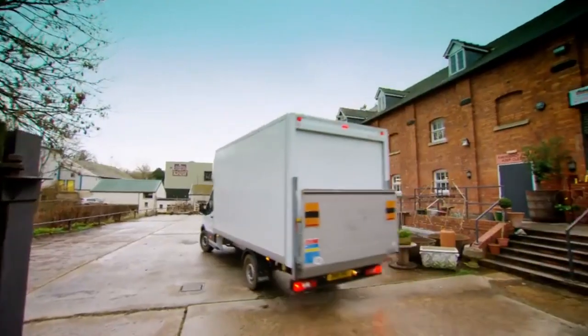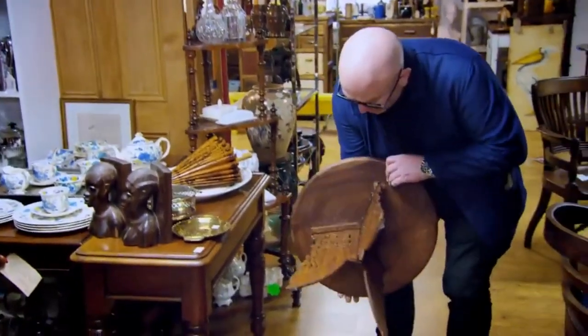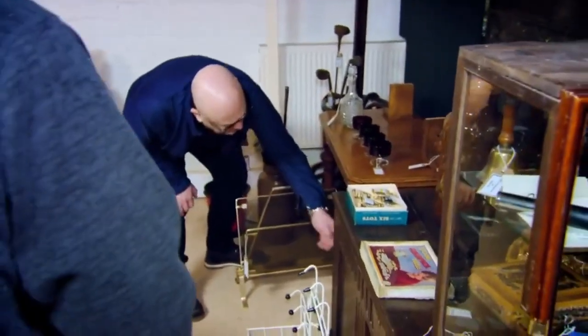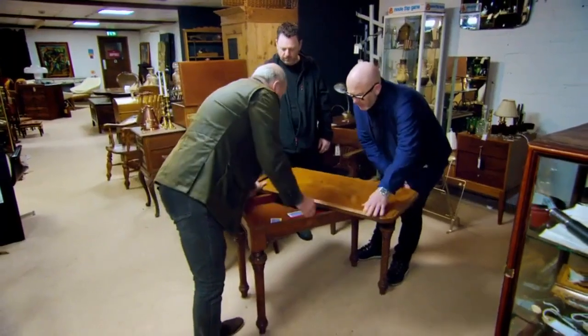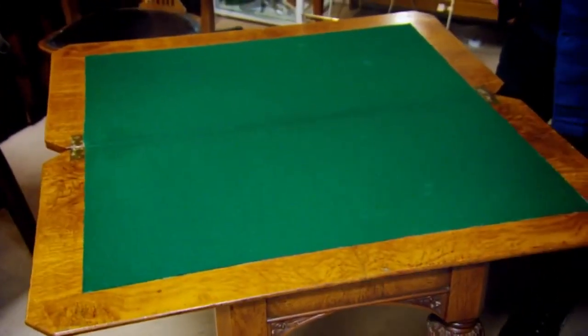Salvage expert Drew Pritchard is at a Gloucestershire antique centre, where he's spoilt for choice in his search for the best items at the most advantageous prices. Can I get this out? Yeah, of course you can. A beautifully carved 19th century card table is the latest extraordinary find to catch his eye.